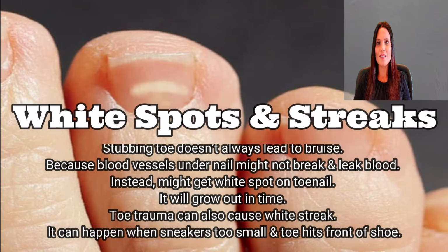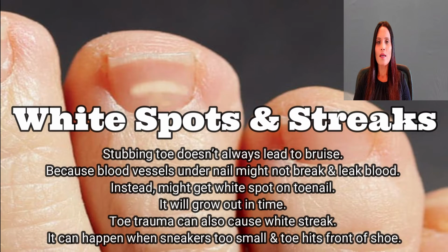White spots and streaks. Stubbing your toe doesn't always lead to a bruise. That's because the blood vessels under the nail might not break and leak blood. Instead, you might get a white spot on your toenail. It doesn't disappear like a bruise, but it will grow out in time. Toe trauma can also cause a white streak, though you might not know you hurt yourself. For example, it can happen when sneakers are too small and your toe hits the front of the shoe.